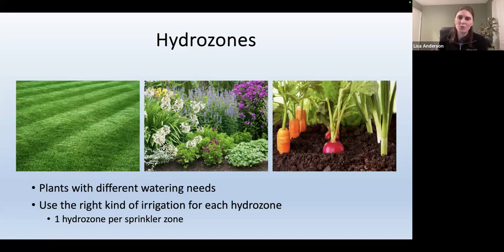I've gone to people's homes where they have, say, zone 1 is half grass and half flowers. The issue with that is they have very different watering needs. If you're watering to meet the needs of the grass, then you're probably overwatering the flowers. And if you're watering to meet the needs of the flowers, then you're underwatering the grass. So in a perfect world, you're going to have one hydrozone per irrigation zone.